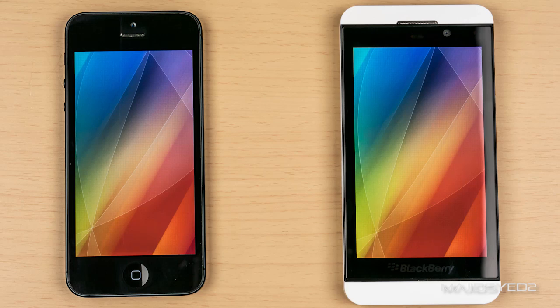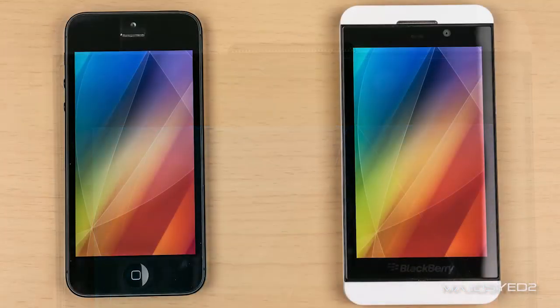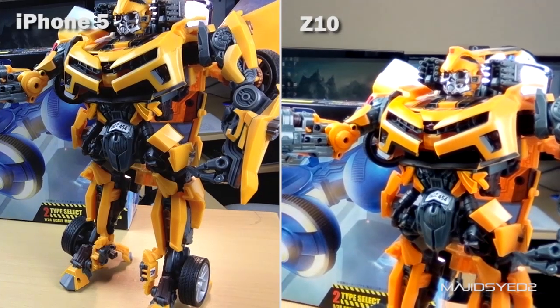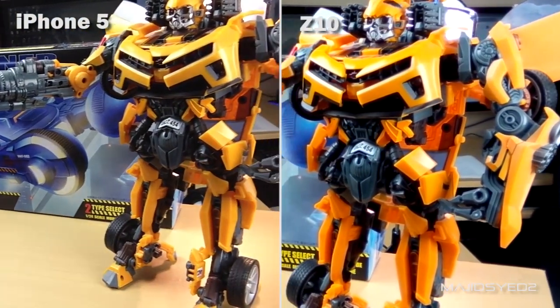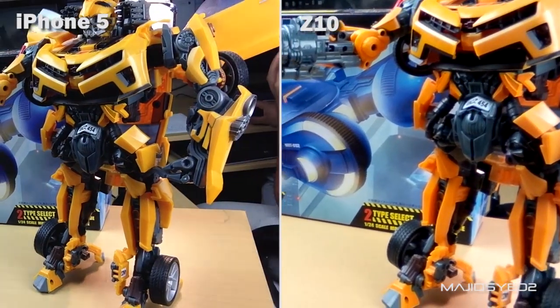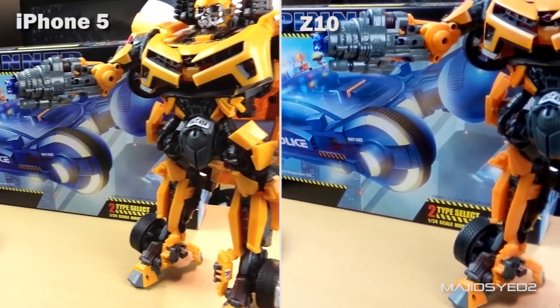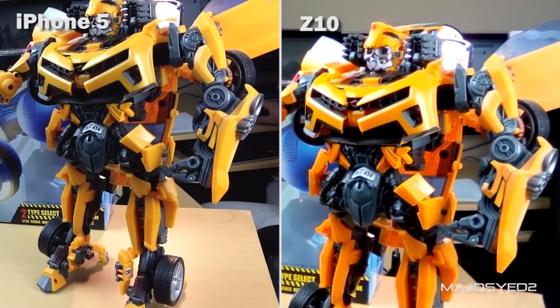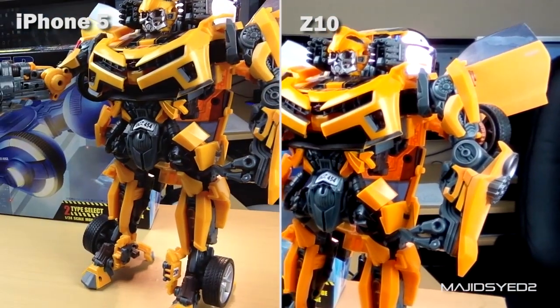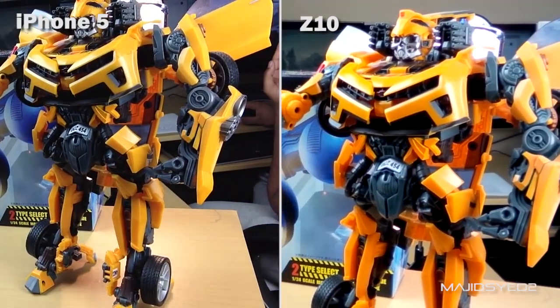Let's first take a look at the front-facing camera of the Z10 and iPhone. And as you can see from the side-by-side comparison, they're really, really similar. They both shoot 720p, and there's really not a big difference between the two. And they are actually really great cameras for FaceTime, video conferencing, or Skype, or anything like that. And it's great that the Z10 matches the iPhone in terms of image quality on the front-facing side.